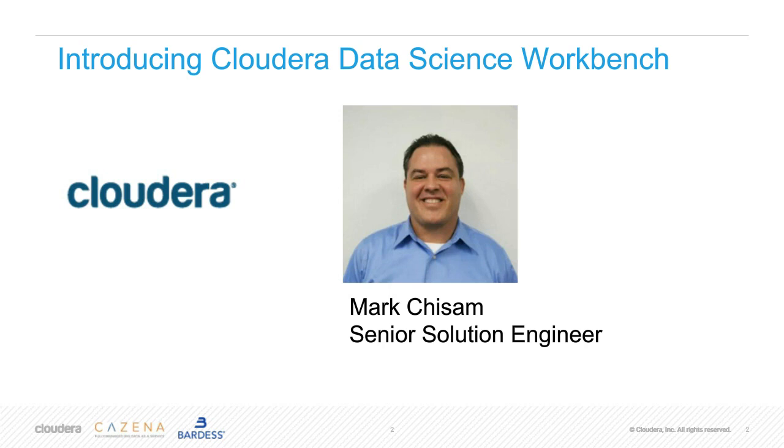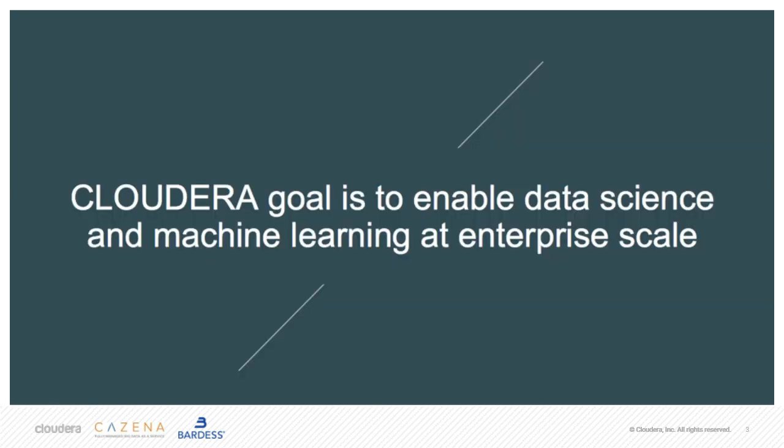So let's get rolling. From a Cloudera perspective, we've been developing analytic solutions using Hadoop technologies for many years. With that in mind, we've always embraced data science technologies and also machine learning, but we've put those together generally through integration or consultative engagements that are very unique per customer. So within the last 2 years, we've decided to make it a strategic goal of Cloudera to enable data science and machine learning at enterprise scale, and we'll talk a little bit about what that means.